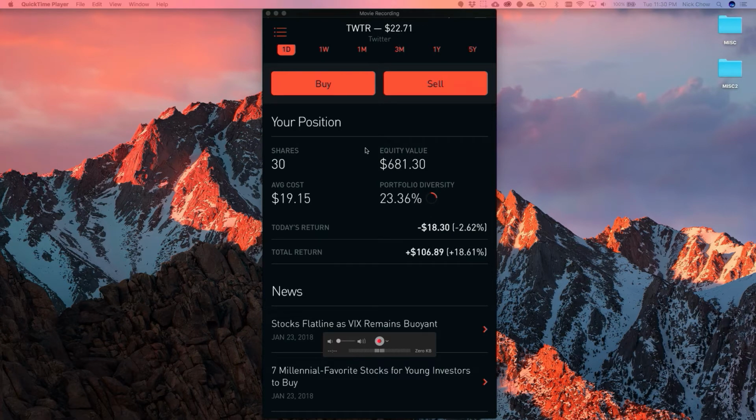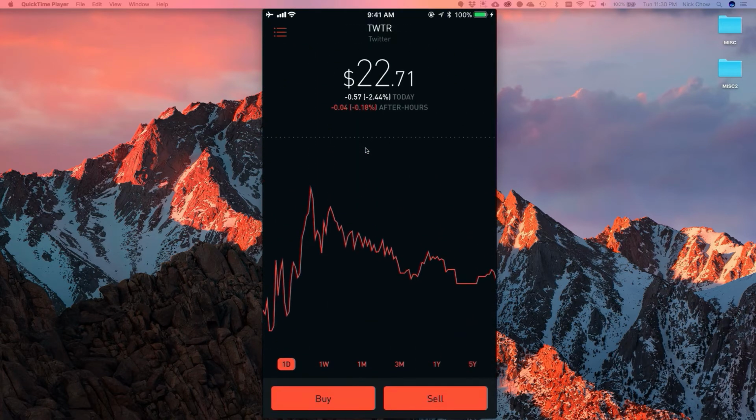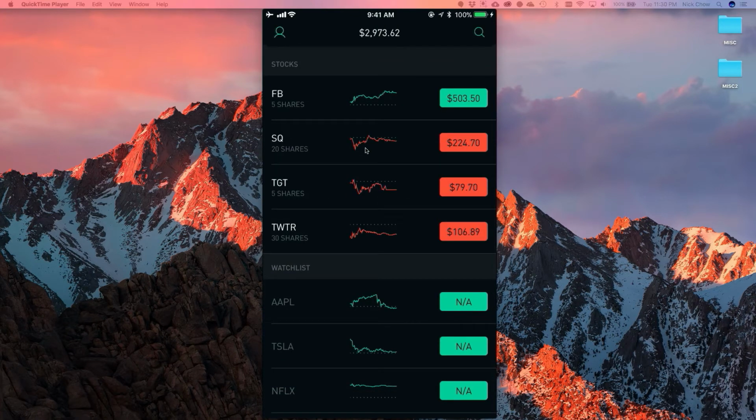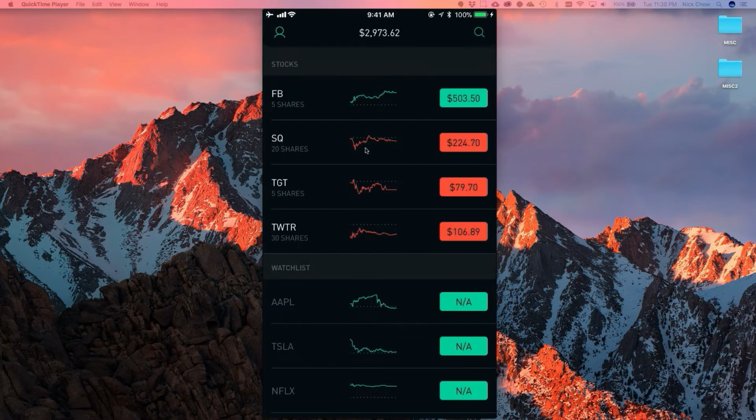So this is my long-term holding, so I'm not too concerned about it. Some people would be concerned that it's dropping down on my price, but I believe in the stock, so I'm going to hold it. The thing is, it shows you how much money you have, what your buying power is. Very simple, unlike some other platforms.